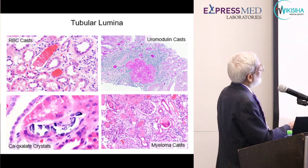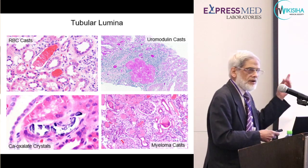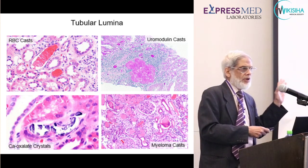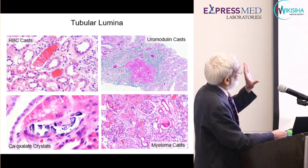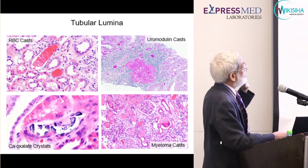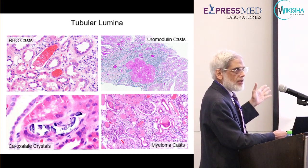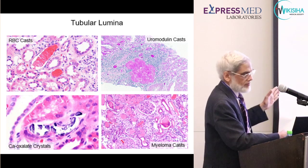The other type of cast is very similar, but not compact, with a brick red to light red color. It is a myoglobin cast. Very easy to diagnose with a myoglobin stain, and by urine examination with spectroscopy for myoglobin. But it can be easily missed. They are present with acute tubular injury, acute kidney injury. Classically, they are seen in crush syndrome, that is car accidents with a lot of muscle injury, but they are not limited to crush injuries.